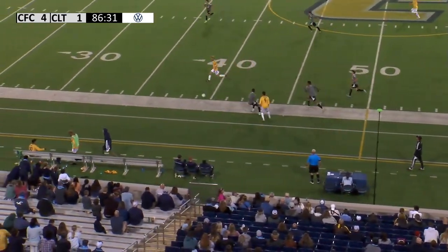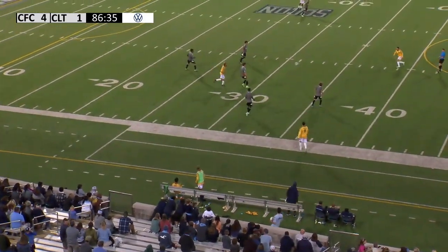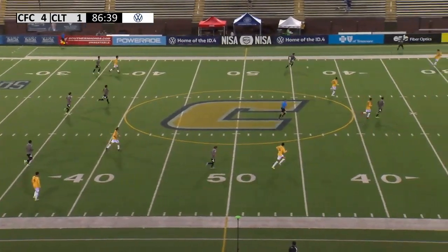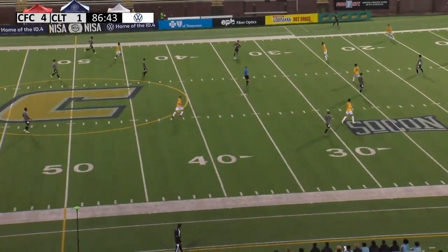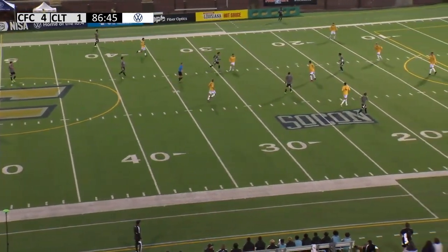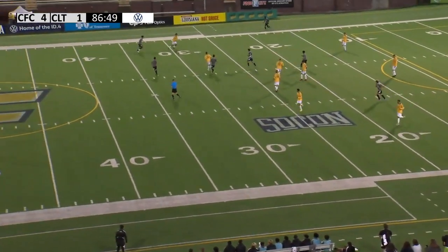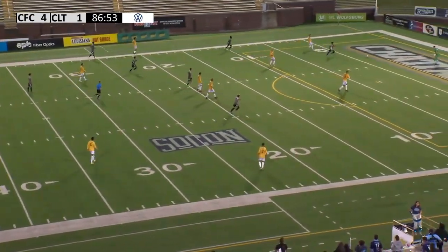Charlotte trying to come to the close touch line. Ferreira, great touch to Hernandez. He can't quite get hold of it. That would have been a good move. Charlotte's turn to come back. Charlotte working hard now as they see the clock ticking down. Coming up on the 88th minute here inside of Finley Stadium. It's 4-1 Chattanooga Football Club lead over Charlotte.